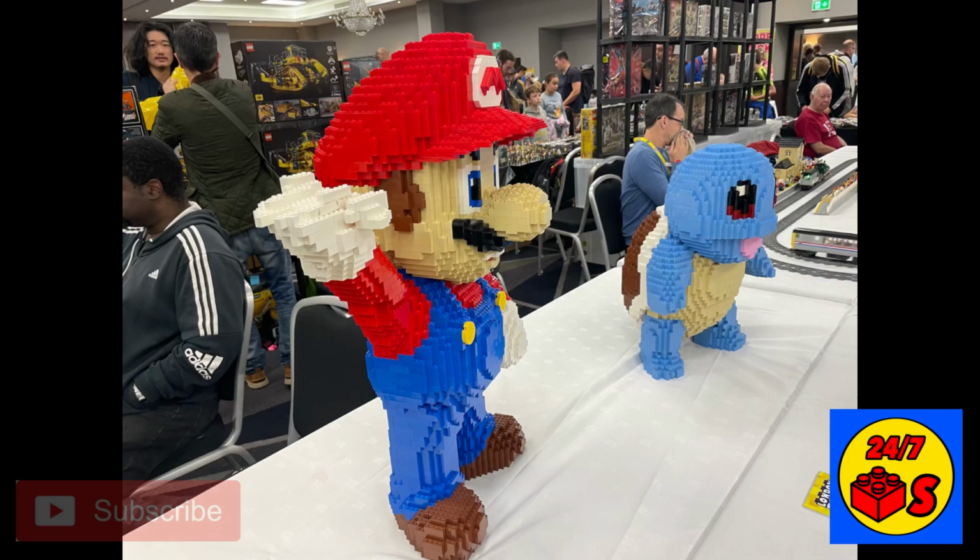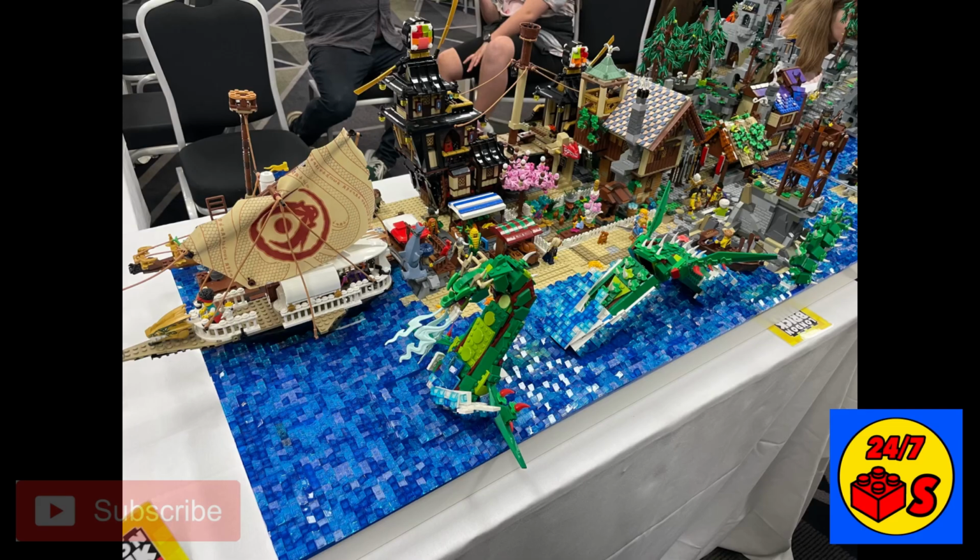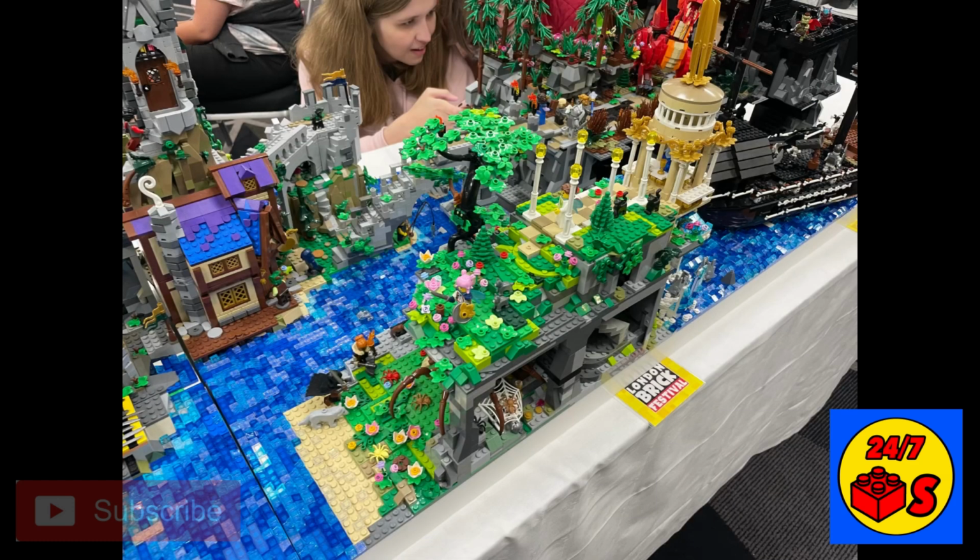But despite there not being very many models, there were still quite a few in general, and they were all really well made and all really well designed. They looked incredible, and like I said, I just had a really fun experience at London Brick Festival, and I definitely recommend that you guys should go.